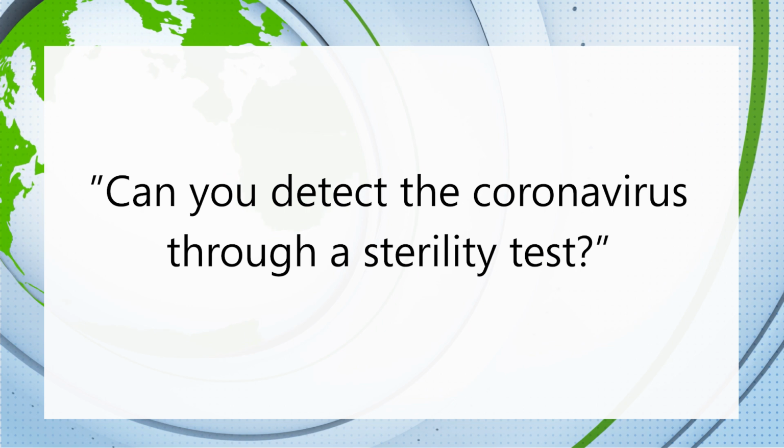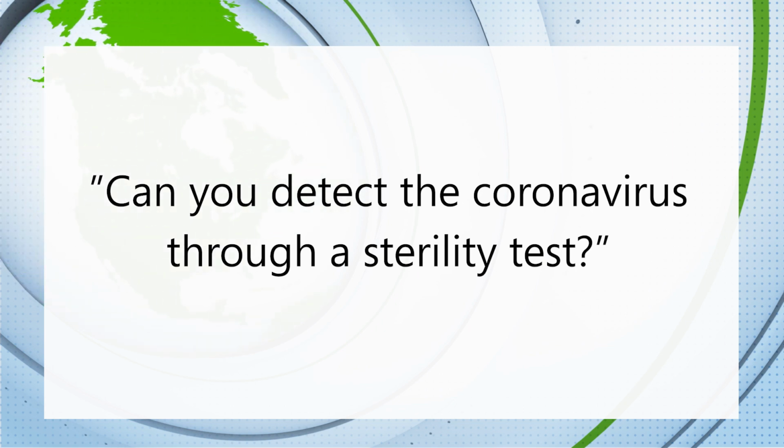Another question that was submitted: can you detect the coronavirus through a sterility test? The question of whether coronavirus can be detected by the USP sterility test has been asked, and I understand that's a concern. The USP sterility test is only suitable for microorganisms that are heterotrophic. It will not detect any viruses. It will only detect a very limited number of bacteria and fungi. So no, it will not be detected by these sterility tests.